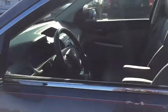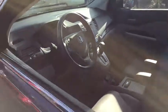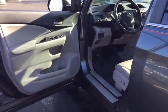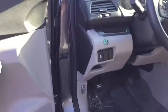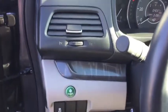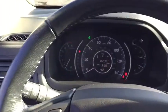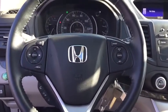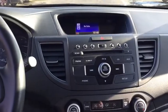Steering wheel audio controls, backup camera, heated seats, all-wheel drive, traction control, Bluetooth, dual airbags, power steering, alloy wheels, four-wheel disc brakes, compass, CD player, fog lights, electronic stability control, power windows, trip computer, heated front seats, rear window defroster, security system.